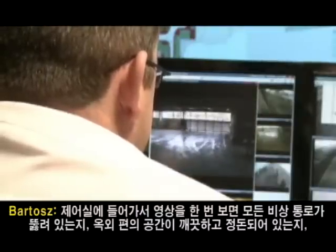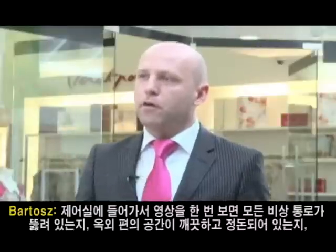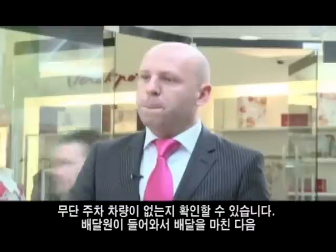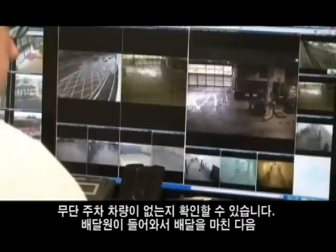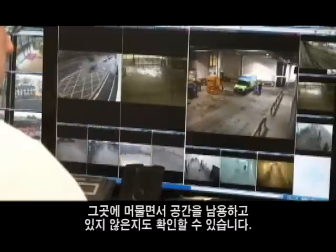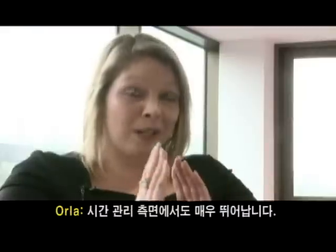The guy in control room can just have a look, make sure that all the fire corridors are clear, that the service yard is clean and tidy, that there's no unauthorized parking in the service yard, that people delivering are not abusing it by coming and doing the delivery and then staying. So time management wise, absolutely brilliant.